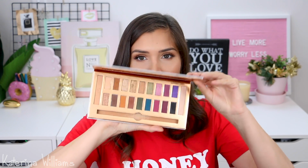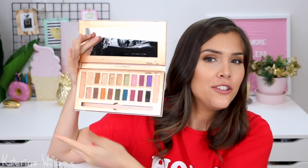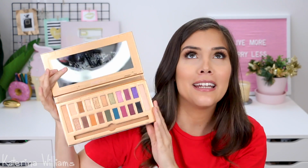Okay, first up, you get a brush in there, and it's not a crappy brush that normally comes with palettes. It's a brush that has the Sigma E38 and E58 brushes on the end. And look at how beautiful this is. It's beautiful, and a brush that I'm actually going to keep. But this is the palette itself. It has beautiful packaging, and these shades are like all I need in life.